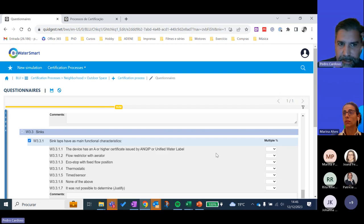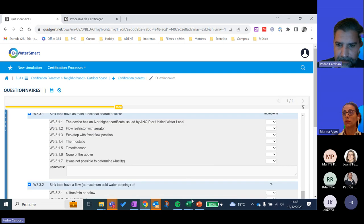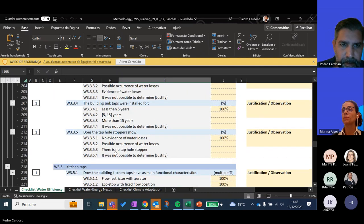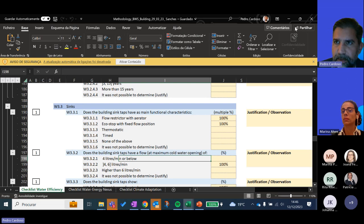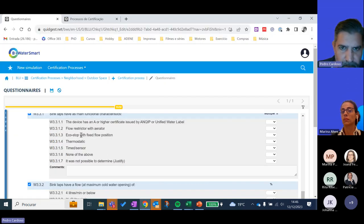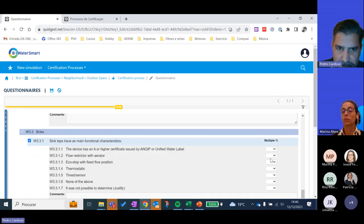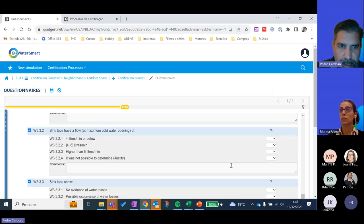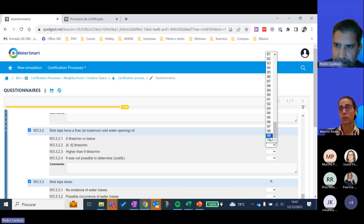And regarding the sinks and the sink taps, I have to consult. I'm sorry. Sink taps. Four to 6 liters. Well, that was just the Excel that I used to input the data for this particular certificate. So it's also a flow restrictor with aerator and also an eco stop technology, and is 4 to 6 liters of capacity.